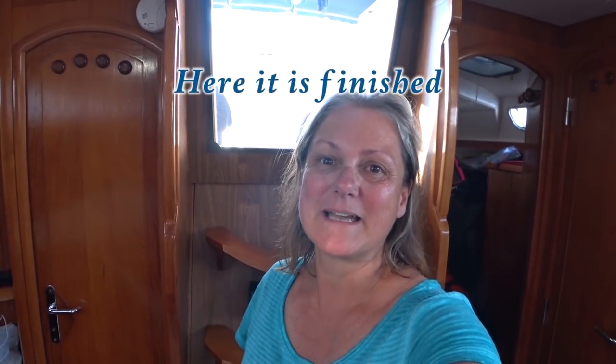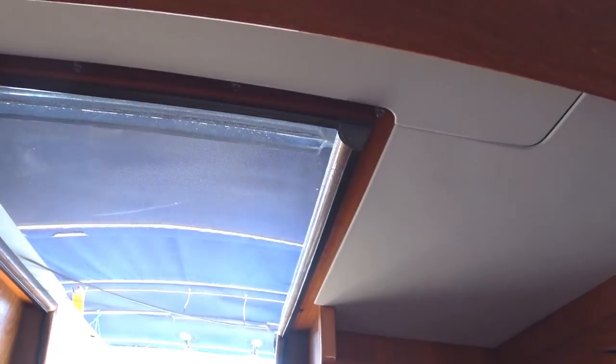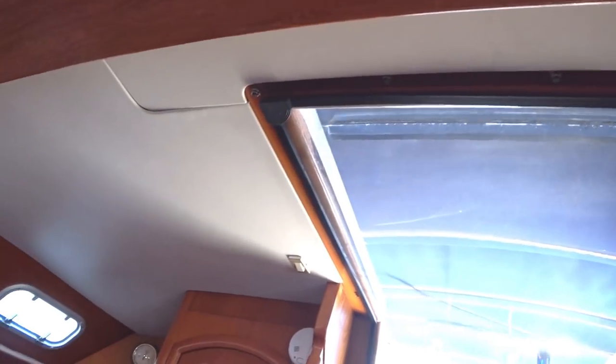Took longer than we expected. I'm really glad though that we've done it. As you can see, it's in place. It just magnetizes on, and it's a thing of beauty, isn't it? Look at that. No mosquito is going to get past that barrier.